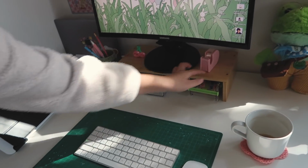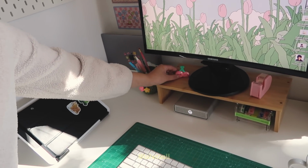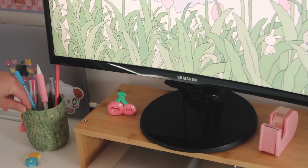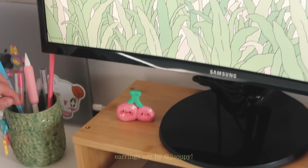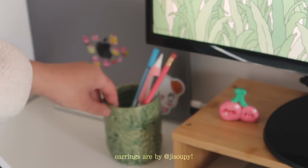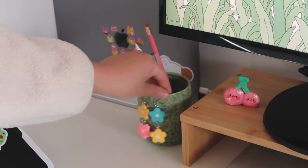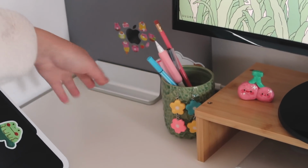Here I have another pink tape holder from Daiso. This little clay cutie is from Annie or Tabatai. This is a little desk cup. Oops. This is like a little cup. It's real ceramic ware, and I made this when I was like 16 in high school, and I still really like it. I've been using it as my pencil cup ever since.